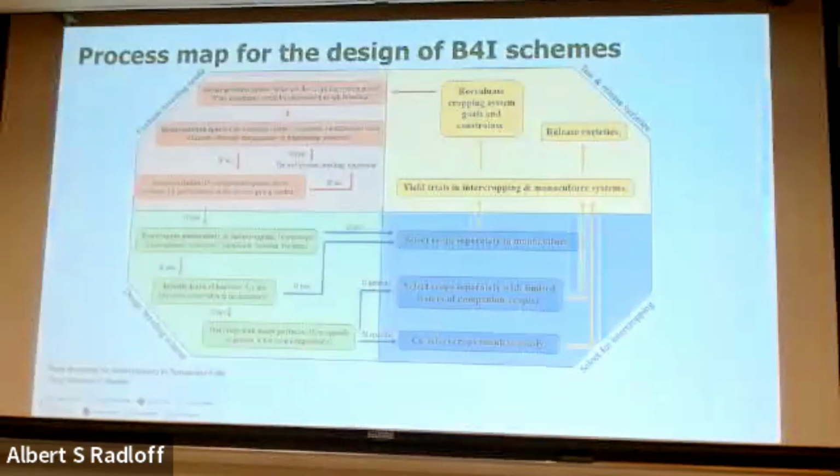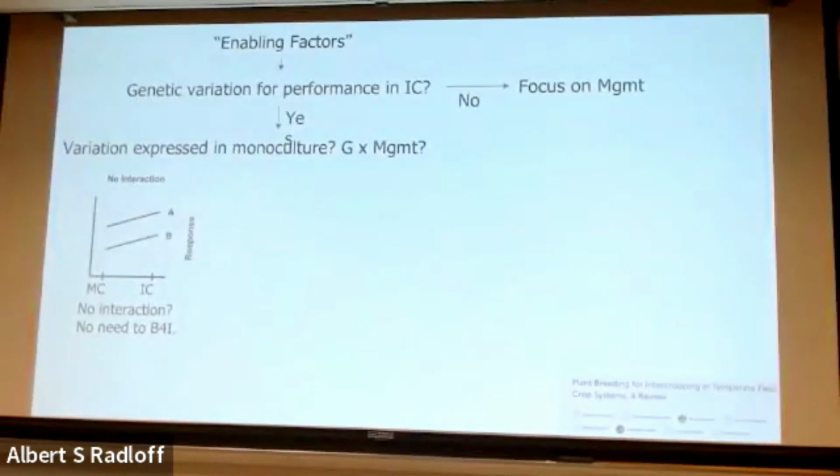Okay, so in our review article, and this is more complex than I'm going to actually walk you through, we came up with a process map, if you will, that talks you through how you might think about designing a breeding scheme. To make it faster, I simplified this my own way. So first of all, we'll just assume the enabling factors are there. We've got a good motivation to do this. We've got, let's assume, funding to do this. And a good part of that is let's say we already know we have variation in performance in intercrop across varieties in one or both of the species that we're going to work on. Otherwise, we would just be doing agronomic research, trying to improve management.